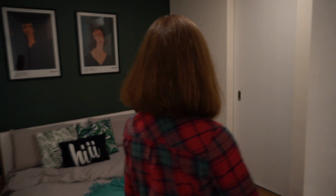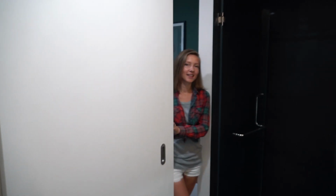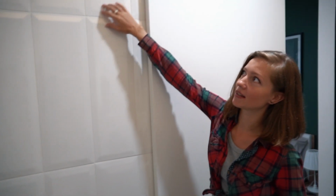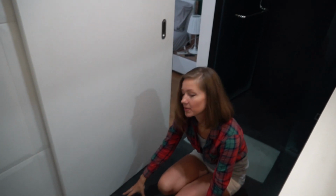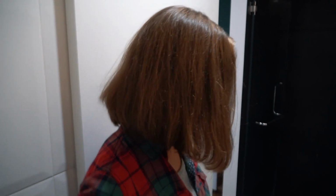Okay, come on, let's see our bathroom. The bathroom is made in white and black colors. You can see on the wall here is white glossy, vertically oriented tile. And on the floor we have a black, big square tile. And also the best and coolest stylish feature here is that this tile goes into the shower.